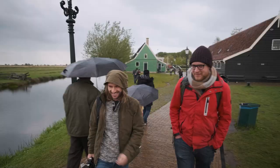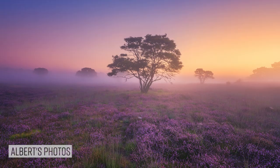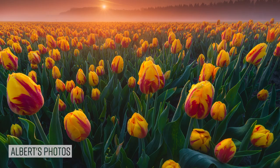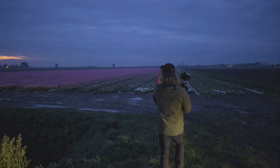My co-host in Amsterdam is my good friend Albert Dros. Apart from being a talented Dutch landscape photographer and teaching with me on different photo tours around the world, Albert is also well known for his beautiful tulip photos. So first thing in the morning, he took me to scout a nearby tulip field. Oh God, I should have brought my boots.